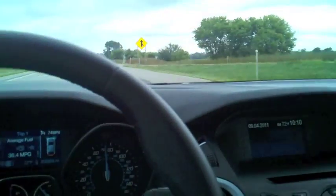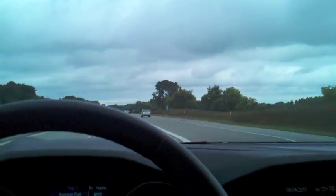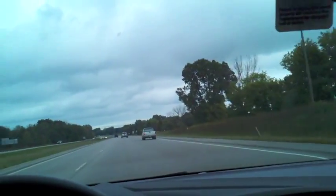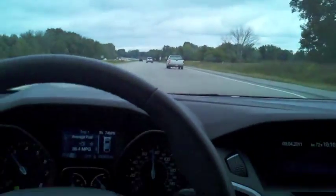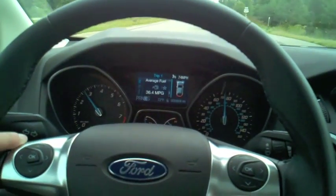So it's kind of annoying. I don't really drive with my front windows open all that much anyways. Especially not in the summertime. I generally have the AC running. But as it's cooling off here for the fall, I do like to open my windows a little bit.